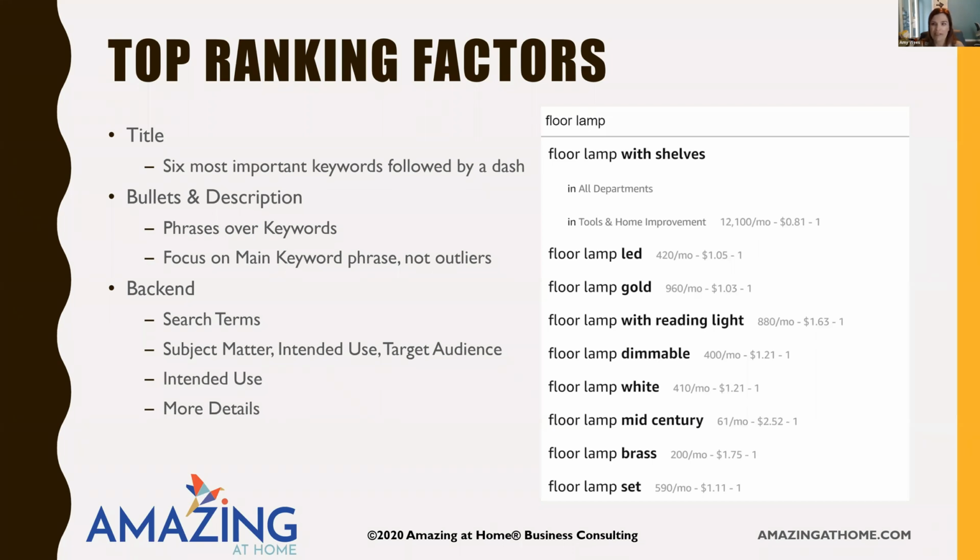Finally, the back end. The back end really matters. You've got to fill out your search terms field, and we'll talk about that, the subject matter field, the intended use field, and the target audience field. Those all index, you guys. They index. What a missed opportunity.